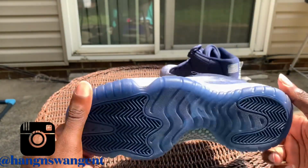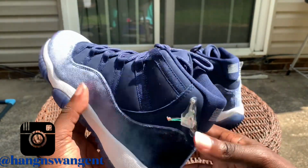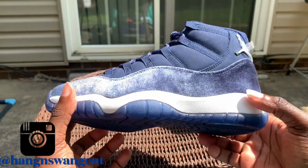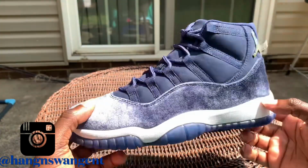But yeah, man, I can't do an on-foot review because it's not my size, 7.5, but I might get us a bigger size so y'all can see how they look on a man's feet. Let me know if y'all want to see that in the comments below, and I'll make that happen for y'all.